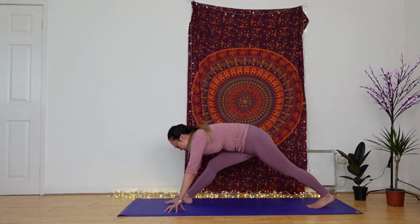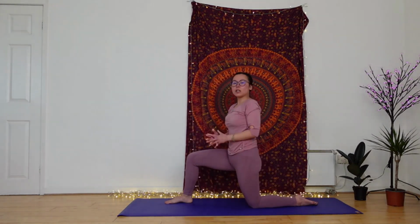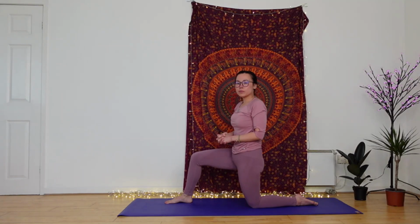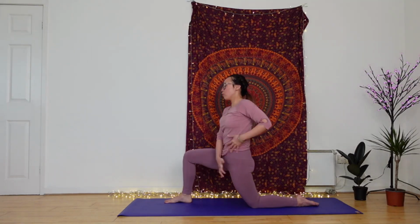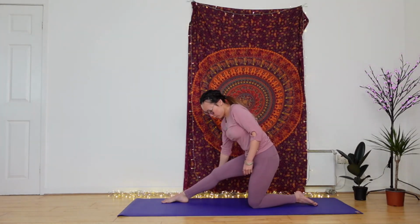Exhale, send the hips back, whether the back knee is lifted or not. And maybe you take a kind of variation of the two. Just explore what feels good for your body. Thinking of lunge, it's coming through to the hips. That sending the hips back, whether it's half splits or that pyramid version, through the back of the leg.